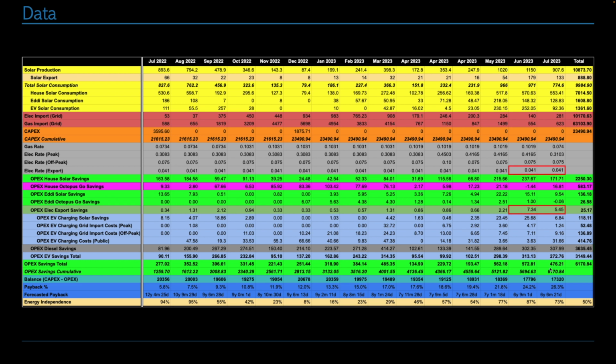So the grand total here is for the month of July, we've saved £476.21, which takes our cumulative total to £6,170. And that means we've got a balance of £17,320 until we break even. We have paid back 26% of our system now. Okay, so we're over a quarter of the way there, and the forecast is that we will break even in 6 years and 6 months. And this number continues to decrease as we go forward.